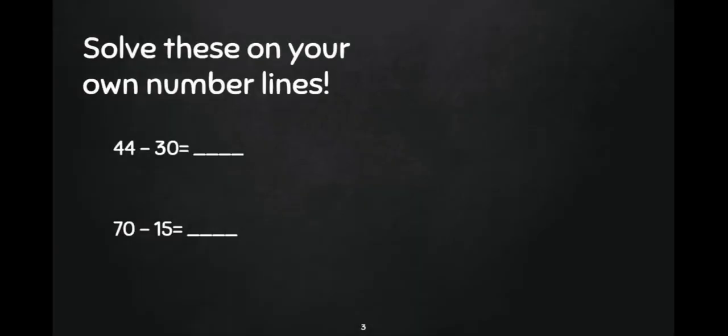You all did such a great job today subtracting by taking hops backwards on a number line. So now this is your challenge. Go ahead and pause the video if you need to write down these two subtraction number sentences. I want to see you use the number line strategy to solve. Good luck, teammates.